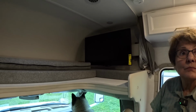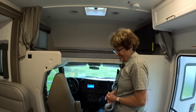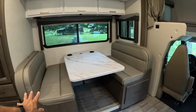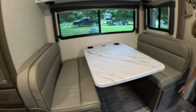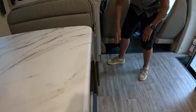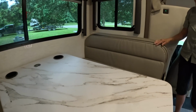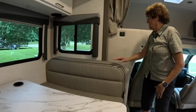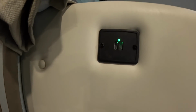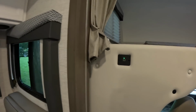So here's something that I think we ought to flag. There is no sofa. No lounge chairs. It's just this dinette that makes into a bed. And it's comfortable. Big storage. Lots of storage under here. I like that you can have a wireless charger for your phone. And over your shoulder there are some USB connections. USB-A, not C, as everybody has to use these days, but you can bring an adapter.